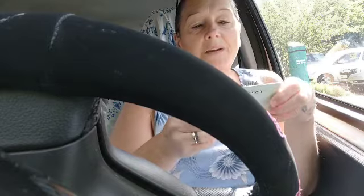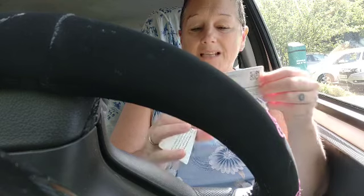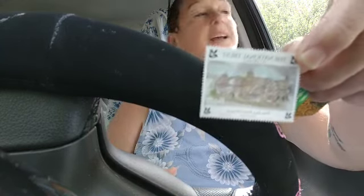And then what that means is I pay that each month, and then you get into these places free. You get your parking free. Obviously they're not free because you've paid, but you easily get your money back. I've got a little ticket in there. Oh, the old post office at Tintagel. I've got a little stamp. So you can get like a little collection here as well.